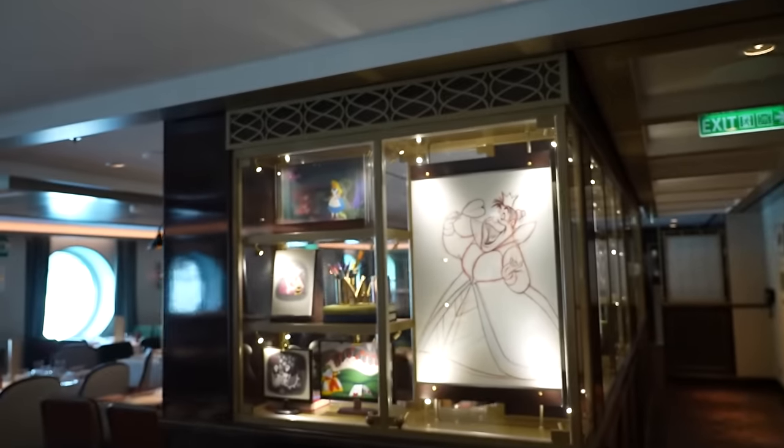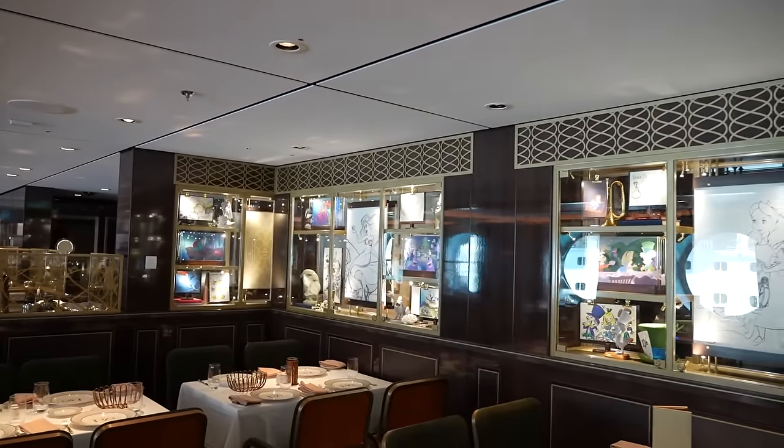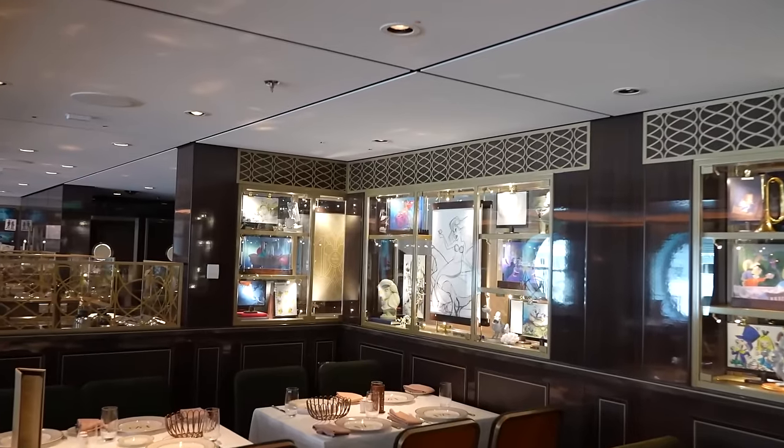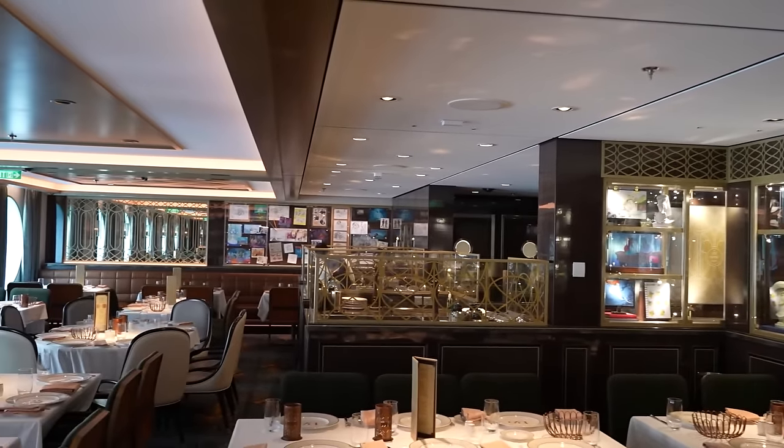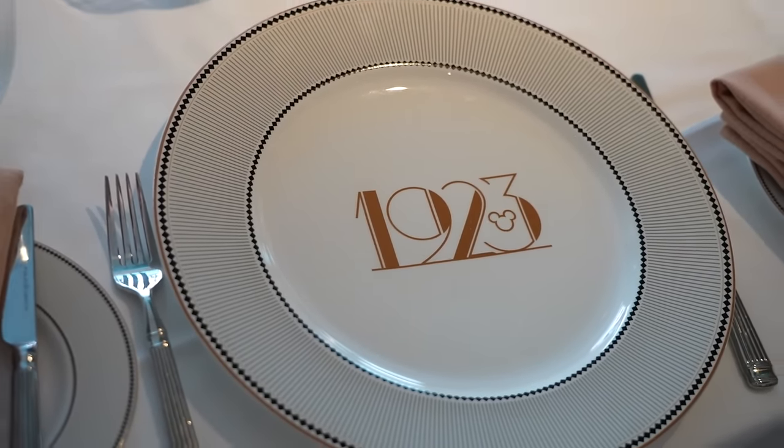And then Alice in Wonderland. Wow, it's a very large restaurant, isn't it? Oh, and Little Mermaid back here too. Yeah, and then it goes back even further for Little Mermaid. Oh, look, yeah. I like the logo on the 1923 plates.